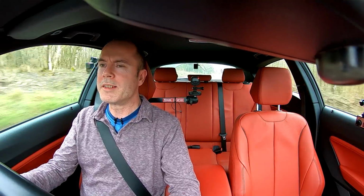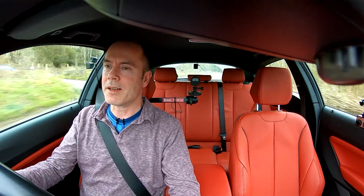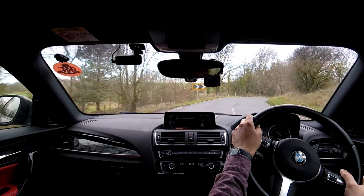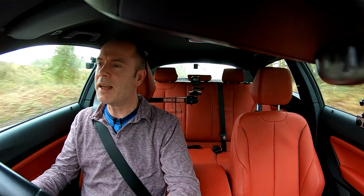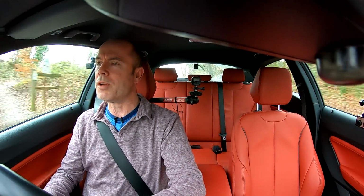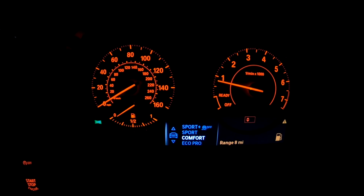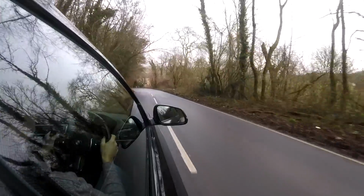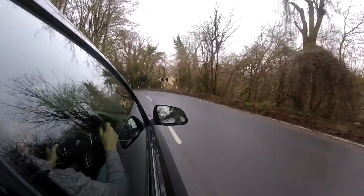Number 4 is custom driving modes. Now this, I think, is a grievance a lot of us have with the latest breed of hot hatchbacks. The M140i, as standard, comes with 6 different selectable driving modes. You get Eco Pro, Comfort, Sport, Sport Plus, then you get Traction off, although it's not fully off, and then DSC fully off. None of them are perfect for me.